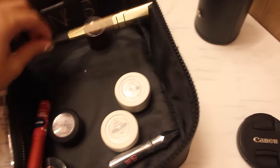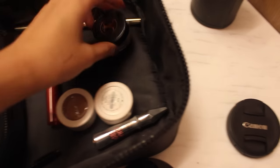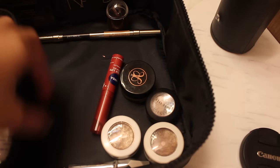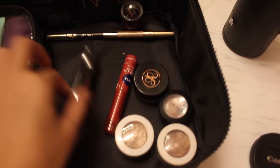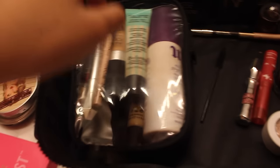And then I have a sharpener, eyeliner. These are a few of my favorite eyeshadow pots. I got that Anastasia. A spoolie, Gimme Brow. And these are my creamy wet stuff. I have my foundation, my concealers, my eyebrow primer, and my setting spray. So that is all in my makeup bag, sort of.